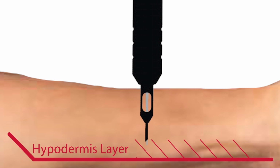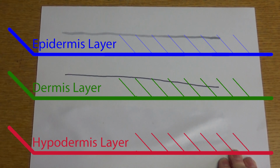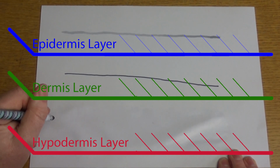Now I cover blowouts in an in-depth video, and I'll stick a card up on the screen. If you click on that, it'll take you to that video at the end of this one. But basically, tattooing into the hypodermis is essentially like if you imagine taking a piece of paper and wetting it, and then drawing over the top of that wet paper with a marker pen.